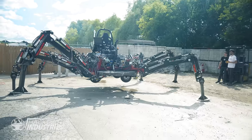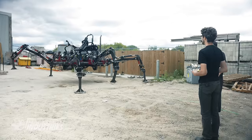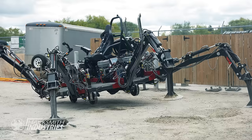Get back out there the next day, try it out again. Every test that we ran, it was walking just a little bit better, just a little bit better, just a little bit better. And the only thing that kept us going was that we were seeing consistent improvement. Look at how much better that's walking. That is walking a lot better. We were like, oh, maybe if we just change this one more thing, the next test is gonna work. We're months into testing and making marginal improvements, but it was almost there, almost there.